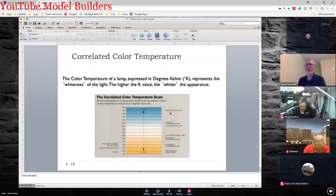If you're modeling Colorado, if you're modeling narrow gauge, for example, like I do, in Colorado, it is blue. They call it big sky country. You're high altitude. The air tends to be thinner, and the color tends to be much towards the blue end of the spectrum. So people modeling in Colorado might use a 4,000 Kelvin lamp. If you're modeling New England, you might use a 3,000 Kelvin lamp or 3,500 Kelvin lamp. The only way you can tell what works for you is to try one, see what you like.